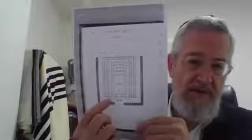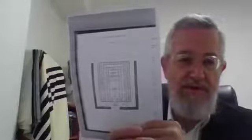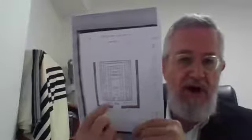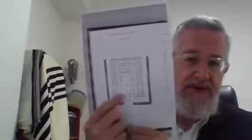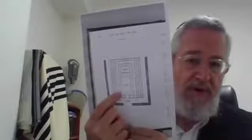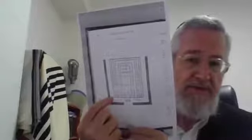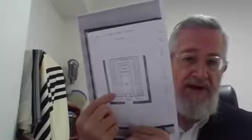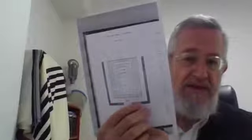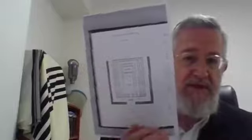These walls were not solid walls. The walls actually created corridors through which you were able to walk. So there's a wall, corridor, wall, corridor, wall, corridor, wall, etc. The number of openings here are 5 on the north, 5 on the south, and 3 to the west. Take a look why that happened.